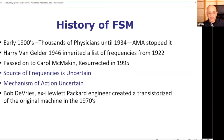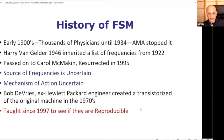The original machines were plugged into a DC current in the wall, when there was no AC current coming out of the wall. That was way back before AC current became the norm. And then she found a transistorized machine that was created by Bob that she could use, and started to use that. So she's been teaching the system since 1997 and finding reproducible results.